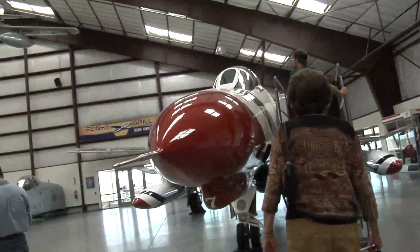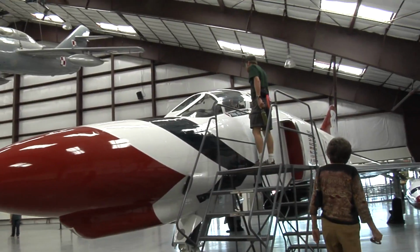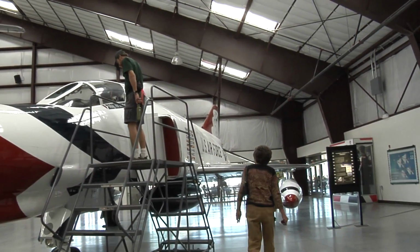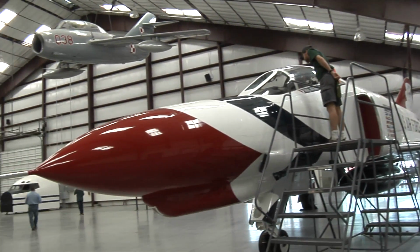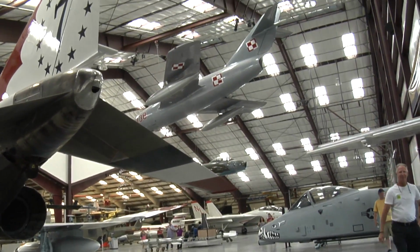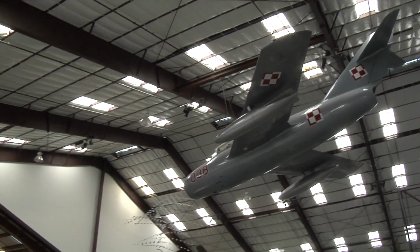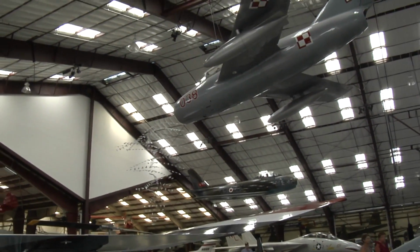Of course, there's the F-4 Phantom, predecessor to a lot of the fighters. In my opinion, a copy of their Aerovero, the main fighter in Vietnam. Back of the F-4 Phantom. There's a Russian MiG up there. That's a MiG-17 for sure. Huh. There's a Canadian Sabre over there.